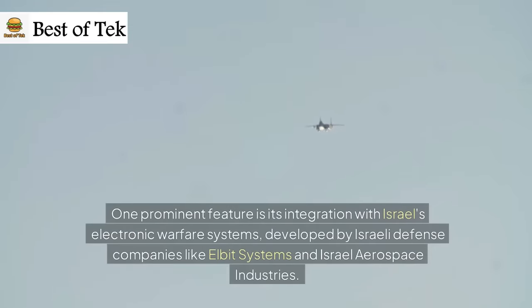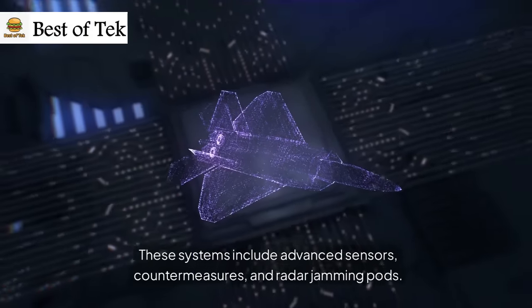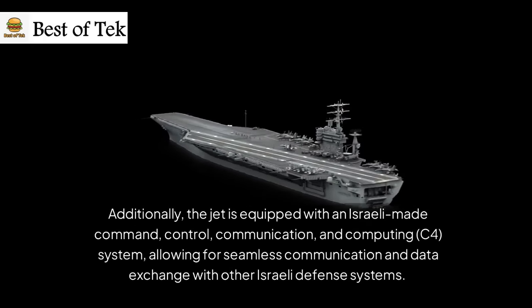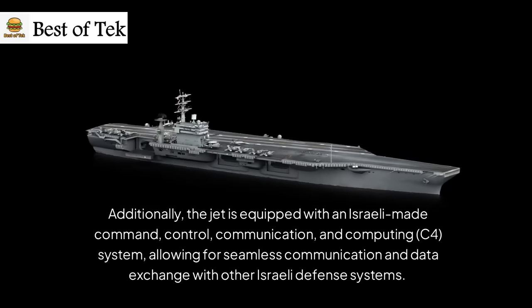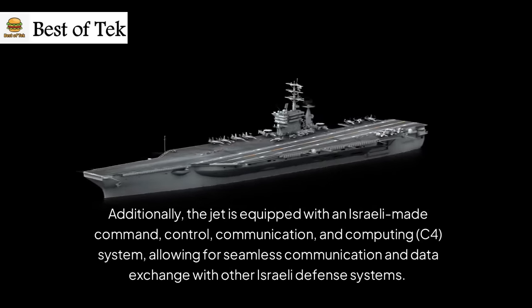One prominent feature is its integration with Israel's electronic warfare systems, developed by Israeli defense companies like Elbit Systems and Israel Aerospace Industries. These systems include advanced sensors, countermeasures, and radar jamming pods. Additionally, the jet is equipped with an Israeli-made command, control, communication, and computing (C4) system, allowing for seamless communication and data exchange with other Israeli defense systems.